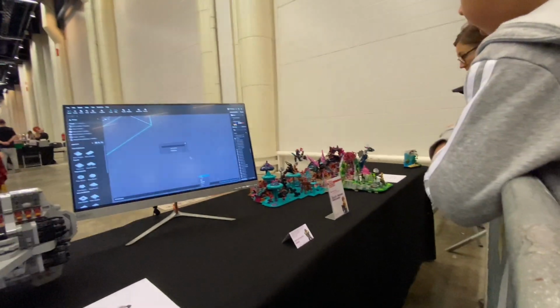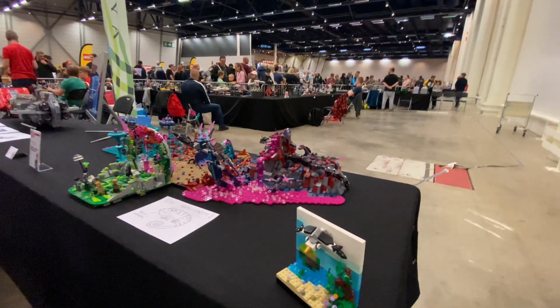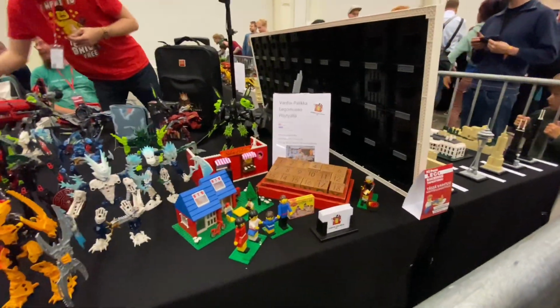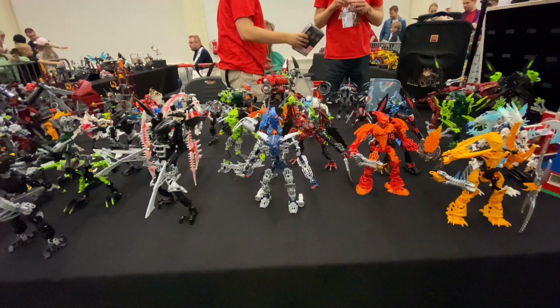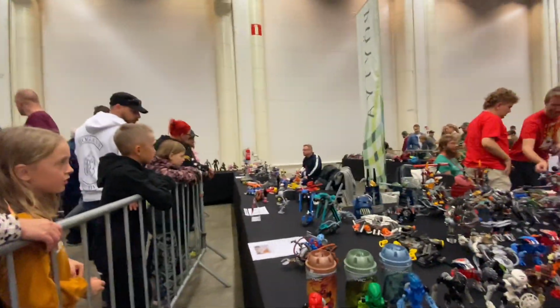And then we have a computer showing the building process in a studio. Great. And then we find ourselves back with the presidents here, and we have some older style sets, and then a lot of Bionicle sets, like a lot. I don't know if some of them are custom, because I also see custom Bionicle in this event, so not sure about it.